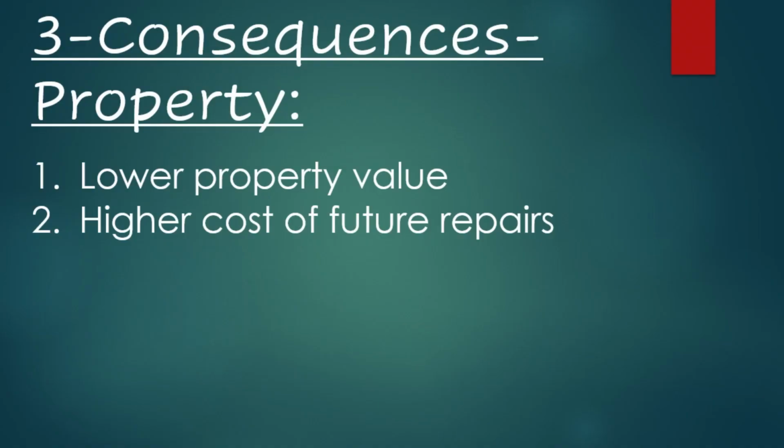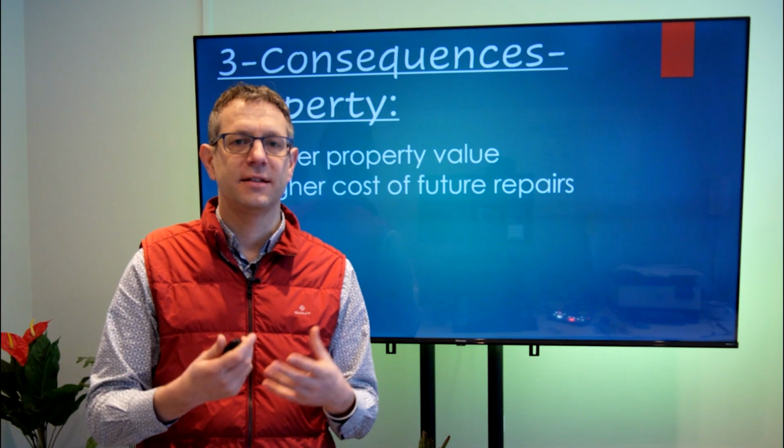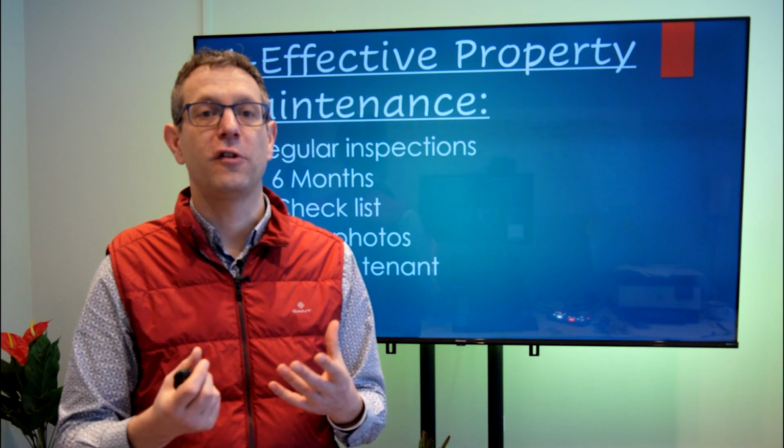The consequences on the property: it would achieve a lower value of rent, higher cost of future repairs could be a thing, and it might just reduce the return on investment that your property is giving you over time. So lots of financial reasons you might want to consider doing a great job of maintaining a property.